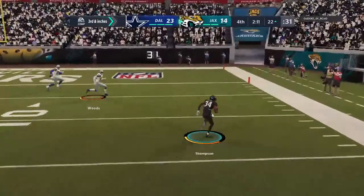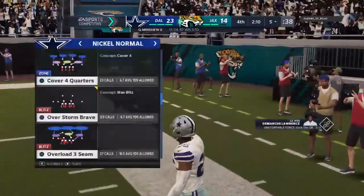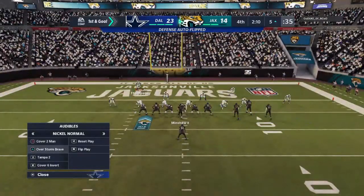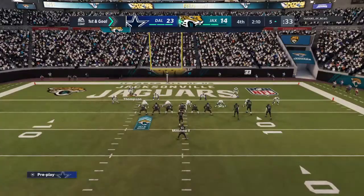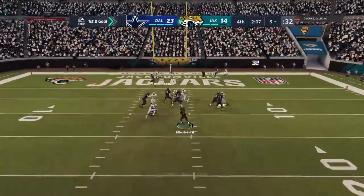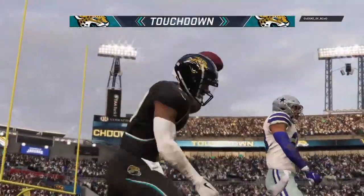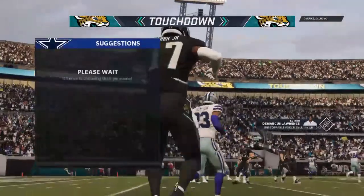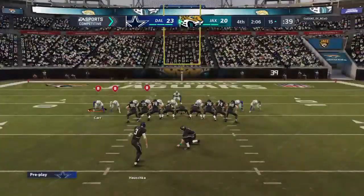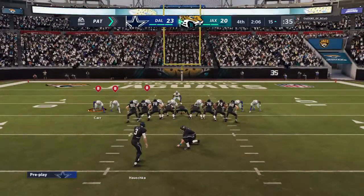Oh, it's a screen pass. That's complete. And he will reach the 5-yard line before going out of bounds. They're able to convert on 3rd down, and that sets up a 1st and goal at the 5-yard line. It'll be Minshew again. And that ball is caught by DJ Chark for the Jags touchdown. DJ Chark, his 2nd touchdown of the afternoon. And the Jaguars have cut it back within a score.